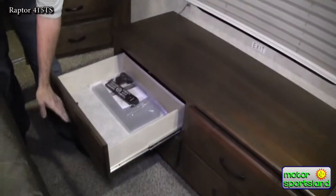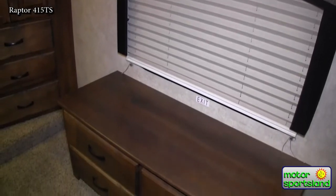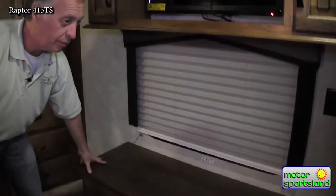nice little dresser area. One thing I also like about Raptor that not a lot of trailers do is the real wood countertops in the bedroom and in your entertainment center. A lot of trailers still use that Formica laminated countertop. These really show the elegance and the richness of a Raptor.